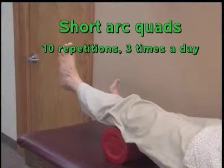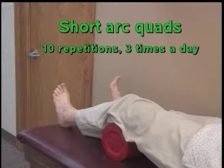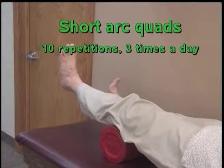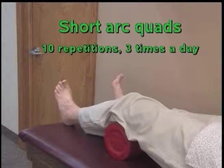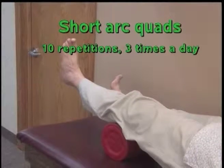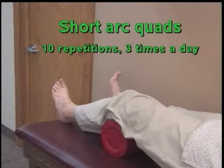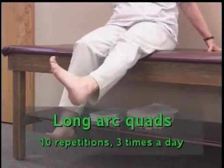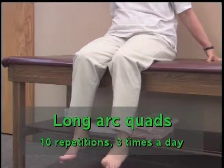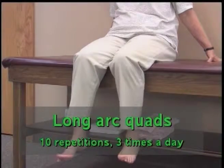Short arc quads. Place an item the size of a coffee can under your bent knee. Straighten the knee by doing a short kicking motion, tightening the muscles on the top of your thigh. Long arc quad. While sitting, straighten the knee on the surgical leg as far as tolerated. Then bend the knee as far as possible.